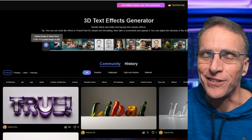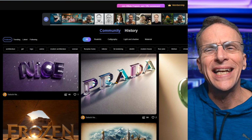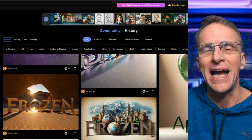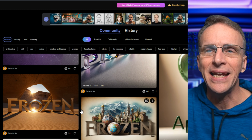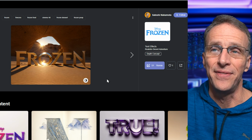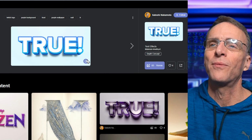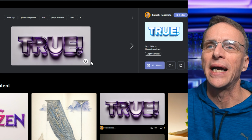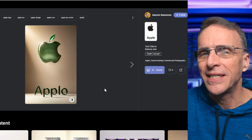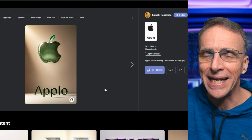So let's look at text effects. Just as you would expect, it allows you to do things like this. Now, it's a little misleading in that you're not actually typing text and this occurs. You're taking images of text. For example, this person used an image like this and then ran the process and got an image like this. Same with all of these. We start with one image. Doesn't have to be black and white, but it is an image. And as you can see here, it doesn't have to just be text. It can be any image, but this tool is ideal for creating text effects.